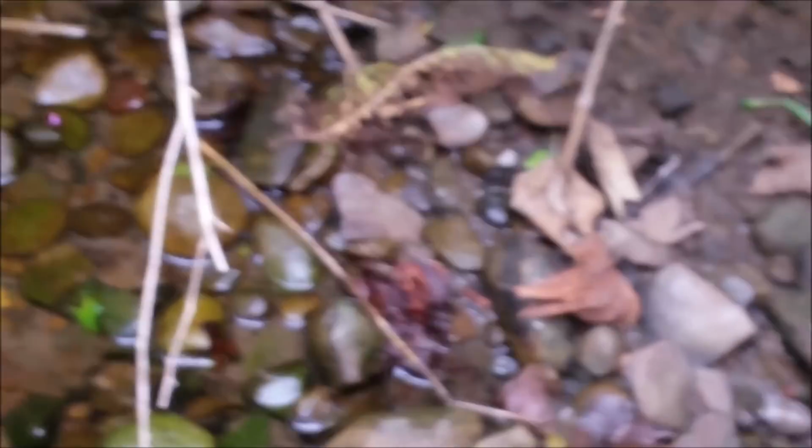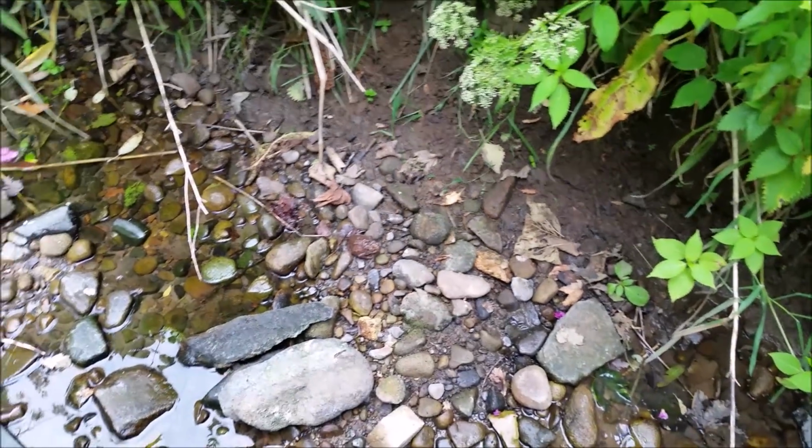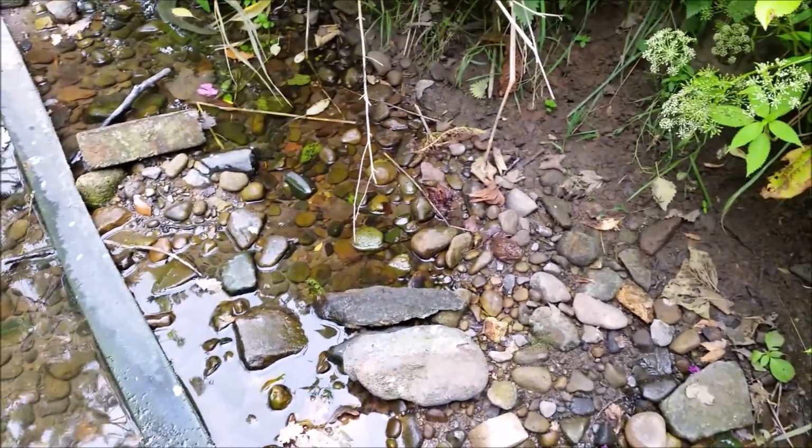I do love froggies, toads, whichever one it is. I'd say toady, seeing as it's got lumps. Oh, that's made me smile. Just standing there taking a break.